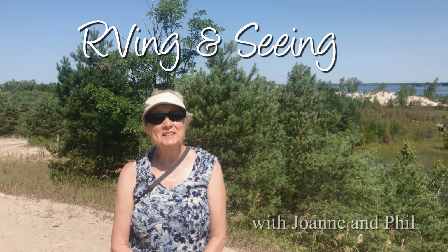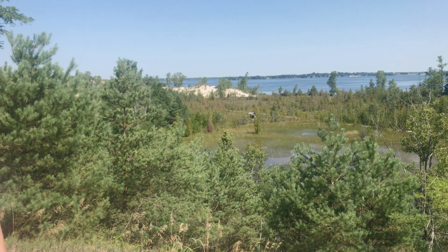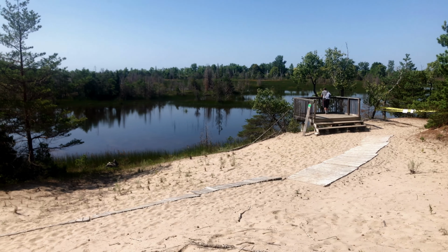Here we are at Sandbanks Provincial Park. We are on the Sand Dunes Trail, which is one of the many hiking and biking trails located throughout this park. Sandbanks was established in 1970 and is over 1,500 acres large.